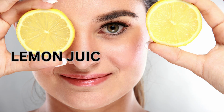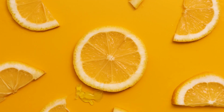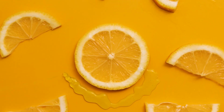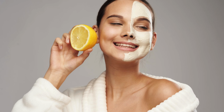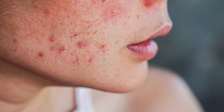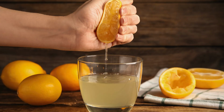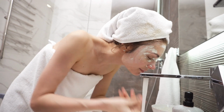Hack number 5. The Lemon Juice Brightening Treatment. The Lemon Juice Brightening Treatment is a natural skin hack that harnesses the power of citrus to illuminate and rejuvenate your complexion. Packed with vitamin C and citric acid, lemon juice acts as a potent brightening agent, effectively fading dark spots, acne scars, and hyperpigmentation. Simply apply freshly squeezed lemon juice to your skin, allow it to sit for a few minutes, and rinse off with lukewarm water.